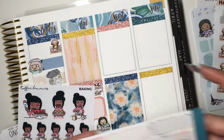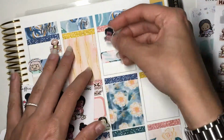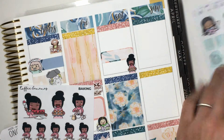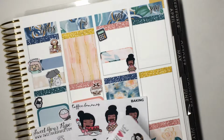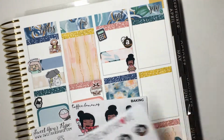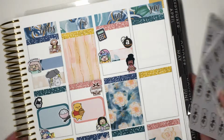But Saturday I had my checking shift, so I got to work a normal 6 to 3, and I put a calculator from Whimsical Cat Studio to mark that, even though it wasn't a bookkeeping shift. I don't have any cashiering stickers right now. So that's that sticker right there. And then I'm using a Toffee Bananas baking girl sticker to mark that there were muffins at work and she's holding muffins. And then an Amazon munchkin from Once More With Love to mark that I placed an order from Amazon that day.